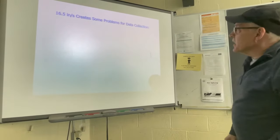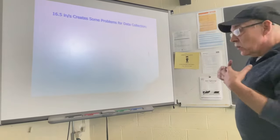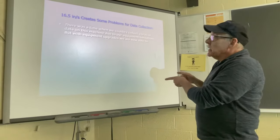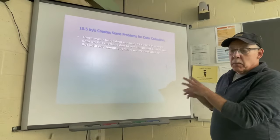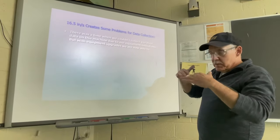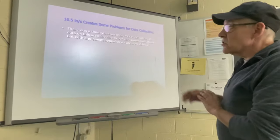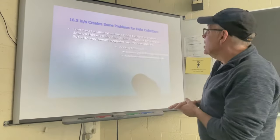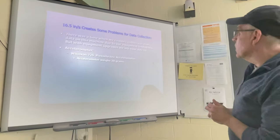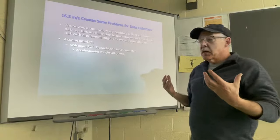16.5 inches per second creates some problems for data collection. A lot of times what happens is real high vibration. And remember, this was done almost 20 years ago. At the time, the boxes would become overwhelmed with data because of so much movement there. The newer boxes today can handle that much vibration, so this wouldn't really be that much of an issue. So it was a time when we couldn't collect vibration data on this machine due to our equipment limitations. Basically, the limitation was that the box would become overwhelmed.